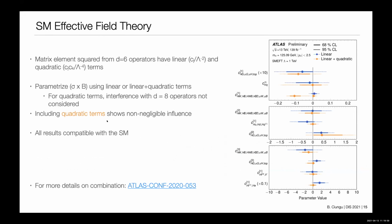We parameterize the cross-section and branching ratio using the linear terms shown in the blue, as well as the linear and quadratic terms shown in the orange. And for the quadratic terms, we don't consider interference with D8 operators, even though they come in at the same 1 over lambda to the 4 power.